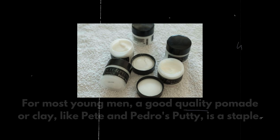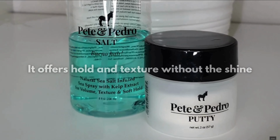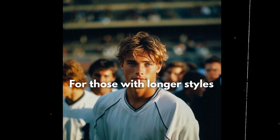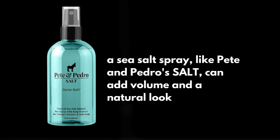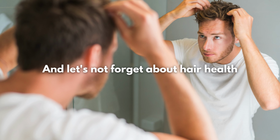Step 6. Choosing the right products. For most young men, a good quality pomade or clay, like Pete and Pedro's putty, is a staple. It offers hold and texture without the shine. For those with longer styles, a sea salt spray, like Pete and Pedro's salt, can add volume and a natural look. And let's not forget about hair health.